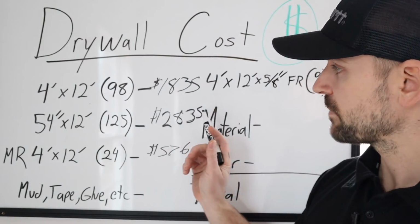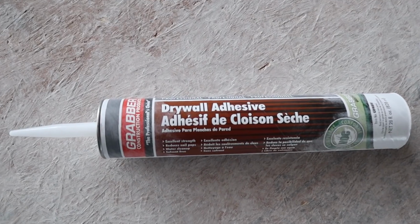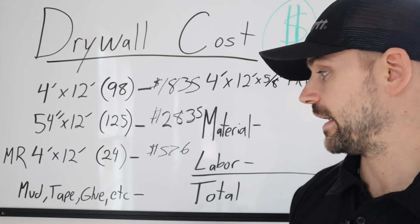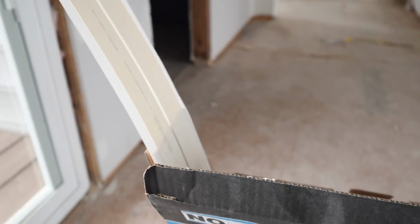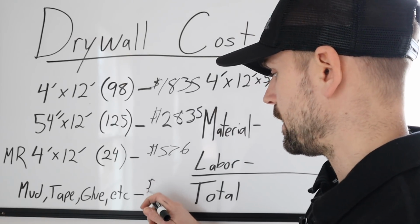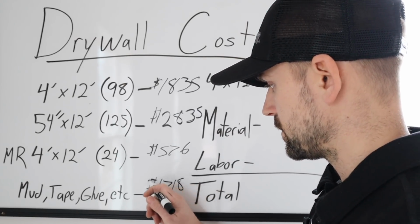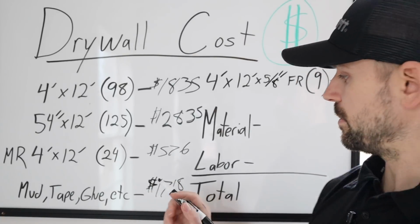All right, and now for all the miscellaneous items like the mud, the tape, the glue, the screws, all that, and the no coat for the actual peak in the cathedral, it came up to $1,718. So that wasn't too bad there.